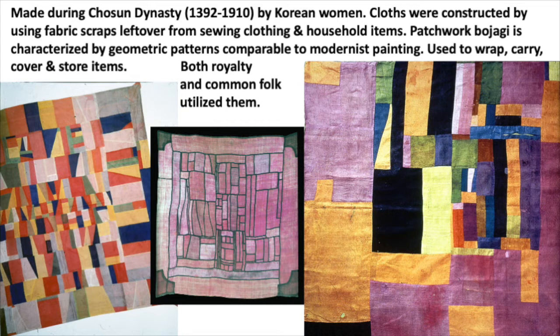And they needed to make these pojagi in order to wrap things in, to carry things in, to cover other things, and to store items. Both the royalty and the common folk utilized them. The royalty's pojagi were made from silk, whereas the common folk used either linen or jute. And on the right-hand side, just think, this piece was done sometime between 1392 and 1910. Look how modern it is, okay? It's comparable to any modernist painting, I'm going to say this, by a man in the early 20th century.